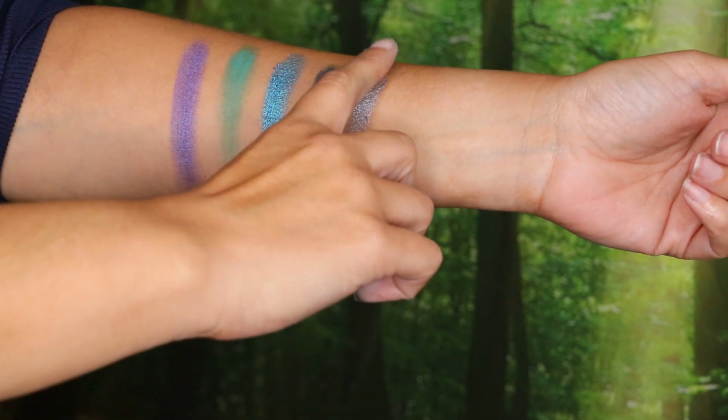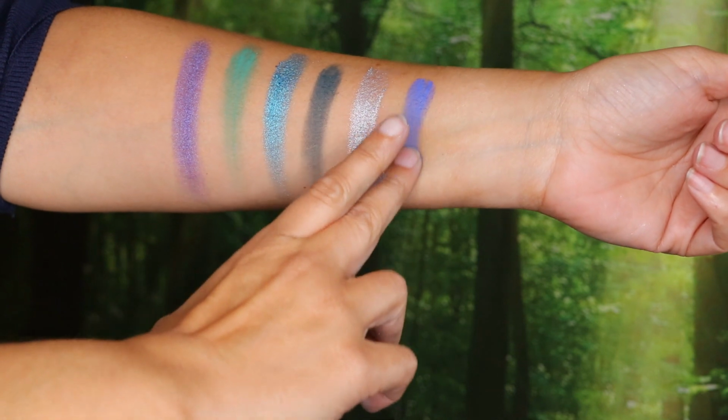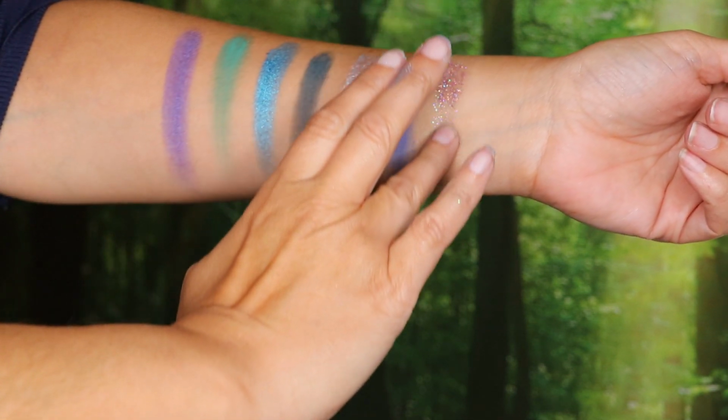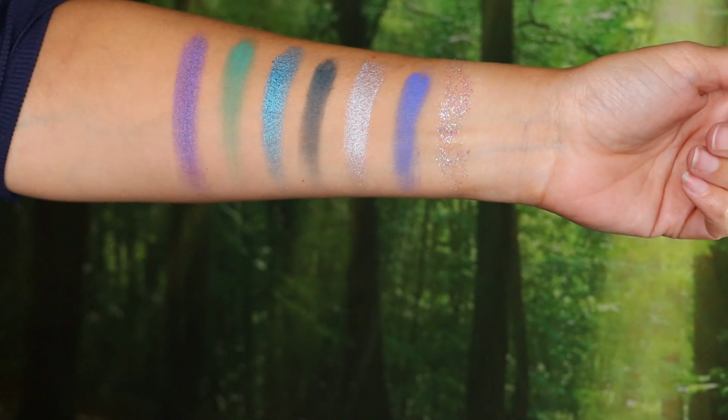Then we have Sporty, Sympathetic, and Nice as Pie, which is that pressed glitter shade.